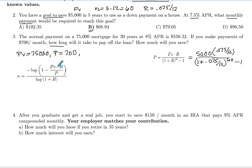So PV, P, we need R. So it's monthly, so our M is 12. And then R is going to be our APR, which is the 8%, and then divide by 12. And 0.08 divided by 12 is repeating. It's 0.006 repeating, so we'll just leave that one like that.